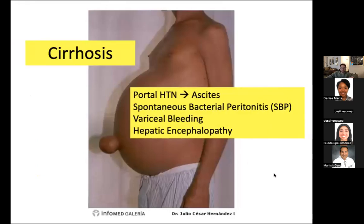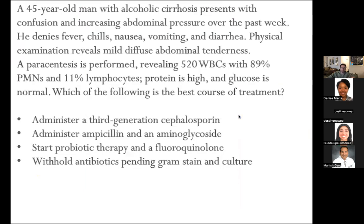Cirrhosis. So cirrhosis is patients essentially get portal hypertension, and that leads to ascites. They can have SBP, they can have encephalopathy, they can have variceal bleeding, as we kind of touched on. We're going to talk a little bit about that now.